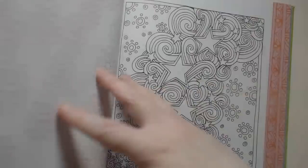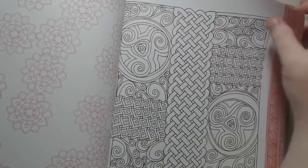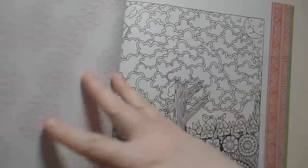Castle Art pencils do really well in this book, by the way. That was what I used to color in the image that I did end up cutting out. And they worked really well. They were nice and vibrant. So that's one thing I can tell you that works well in this book.